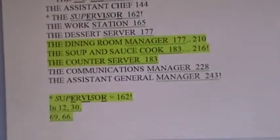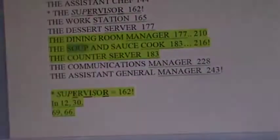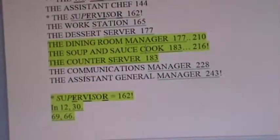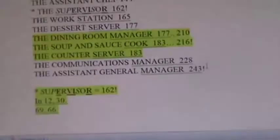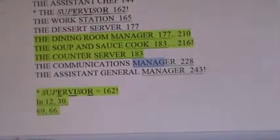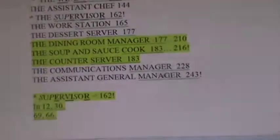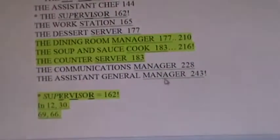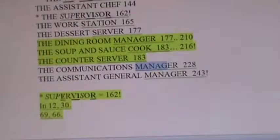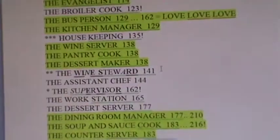This is straight off of a list of restaurant occupations. Soup and sauce cook. I didn't realize that there could be full-time soup and sauce cook. It makes sense. Counter server, communications manager, and assistant general manager. This makes pure 3s. And of course the word manager, the root of all managing, divides by 3. It's obvious, 36. So managing, managers, managed, manages, all divide by 3. And then it knits together with all sorts of other words, like the different types of manager as we've been seeing for different locations, like the kitchen and all that. So there you go. It's just obvious.